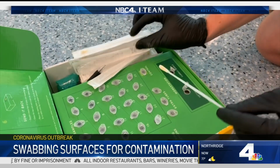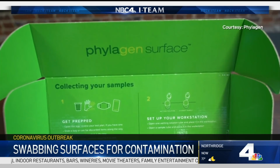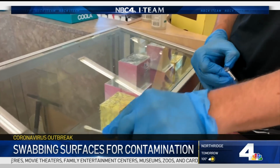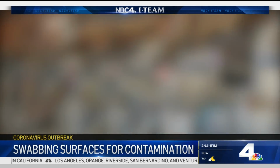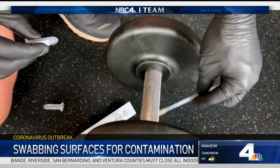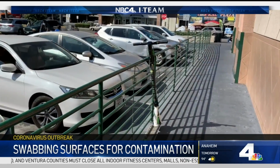We're using a COVID-19 swab test made by San Francisco-based Philogen, designed to help schools, offices, and businesses identify surface contamination. You can use that information to increase safety protocols, like making sure that people are wearing masks before they come indoors. At this busy gym in Lakewood, currently defying state and county orders to close, all of the surfaces we swabbed came back clean. So did the store self-checkouts and even that scooter.